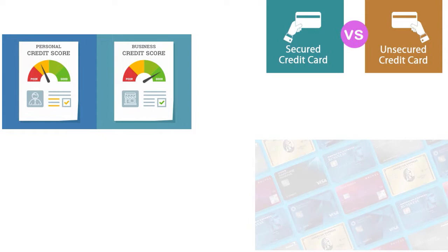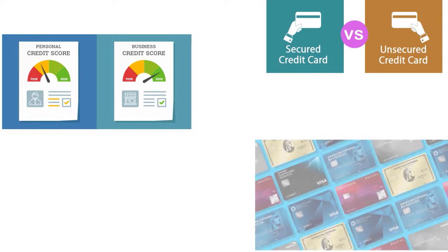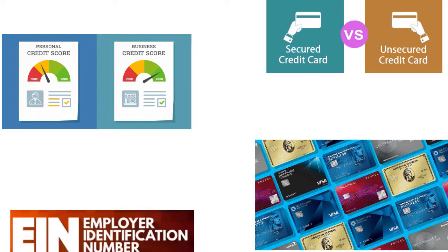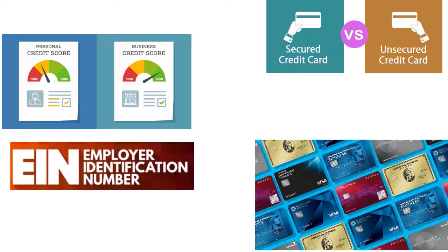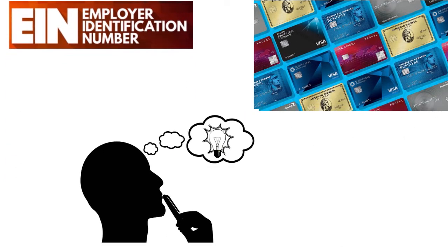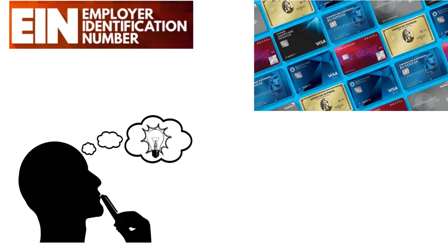What about the business credit cards? Are you looking for rewards, credit cards, cashback? What kind of perks, if any, are you looking for? Do you want a credit card with or without an EIN, EIN standing for Employer Identification Number? And are you looking for a card that requires a personal guarantee or not? Some business owners love cards that want them to pledge a personal guarantee, to pledge a personal asset.